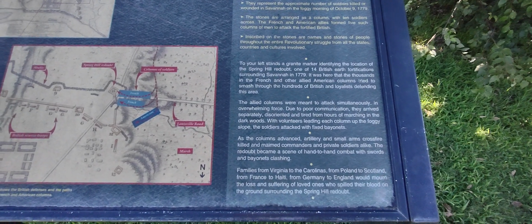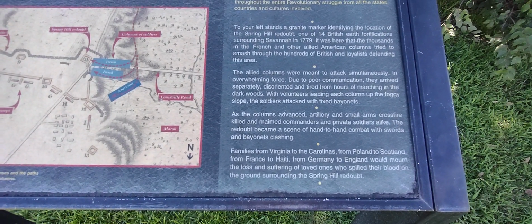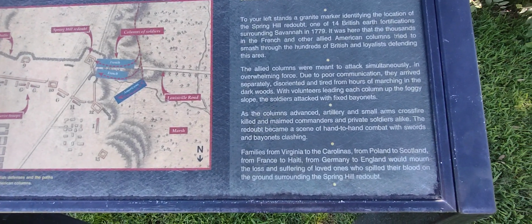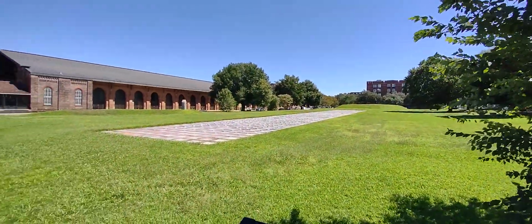The Allied columns were meant to attack simultaneously in overwhelming force. Due to poor communication, they arrived separately, disoriented, and tired from hours of marching in the dark woods, with volunteers leading each column up the foggy slope. The soldiers attacked with fixed bayonets. As the columns advanced, artillery and small arms crossfire killed and maimed commanders and private soldiers alike. The redoubt became a scene of hand-to-hand combat with swords and bayonets clashing. Families from Virginia to the Carolinas, from Poland to Scotland, from France to Haiti, from Germany to England, would mourn the loss and suffering of loved ones who spilled their blood on the ground surrounding the Spring Hill Redoubt.